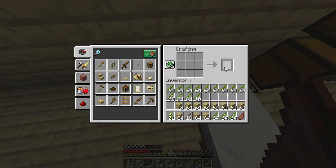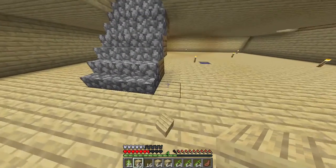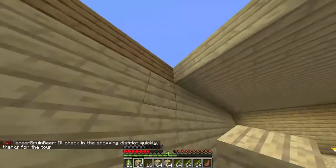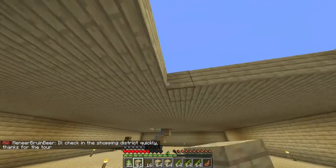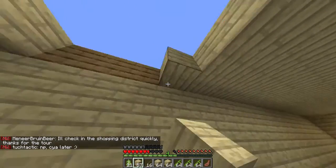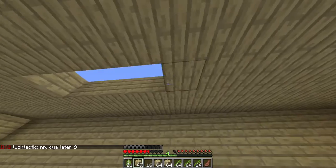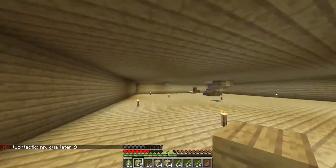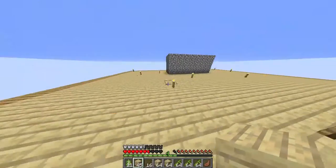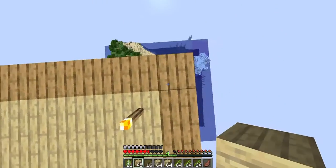So we've now got wood for days. Not that this will last 5 minutes. Means I can now finish up this hole here. So that is level one of the base complete. I might do 4 levels. I don't know.